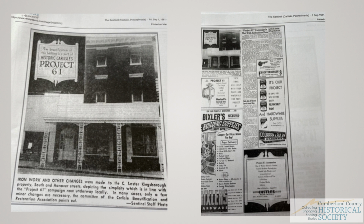The Sentinel reported on the progress being made as the project was implemented, and local businesses were quick to use the project for advertising and sales purposes, as you see on the right. I'll note on this page from the 1st of September that the article about the Kingsborough property on South Hanover Street was already being reported. The full view of that page shows that 4 local businesses were advertising their ability to assist with the project.